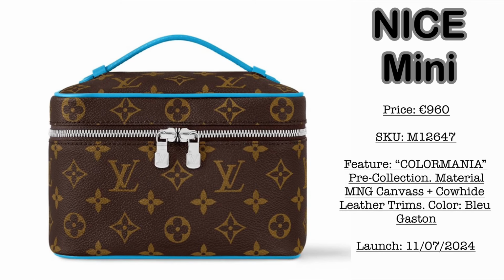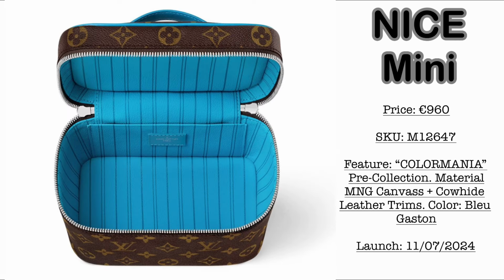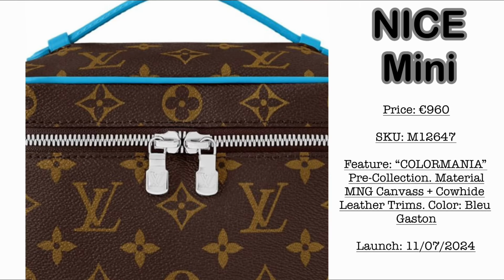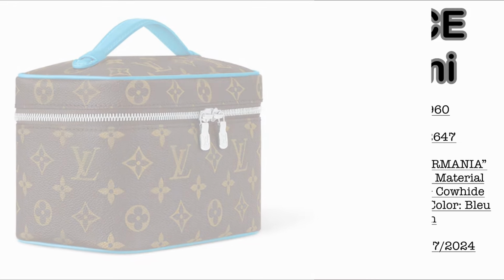And next, we have the Nice Mini. Price is 960 euro. This is from the Color Mania collection, launching November 7, 2024. So this is the interior. The colorway of this one is blue Gaston. It would come with silver hardware, and of course the main material is the classic brown monogram canvas.